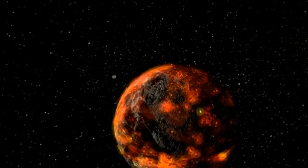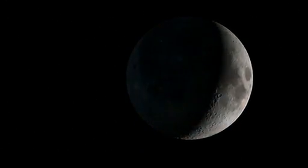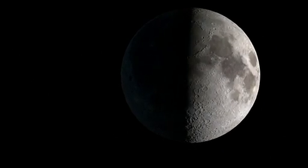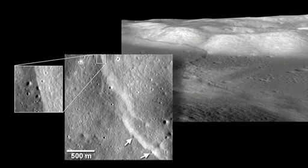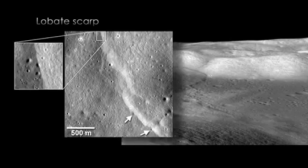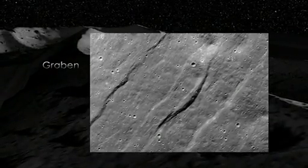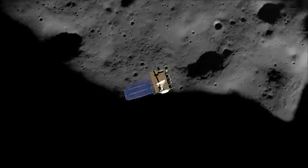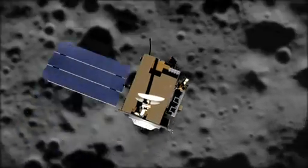Only the outer part of the moon melted, forming what is called a magma ocean. And in that model, the balance of stresses or forces that are acting on the moon would allow us to form both these small lobate scarps that show contraction, as well as these small graben that show the moon being pulled apart.